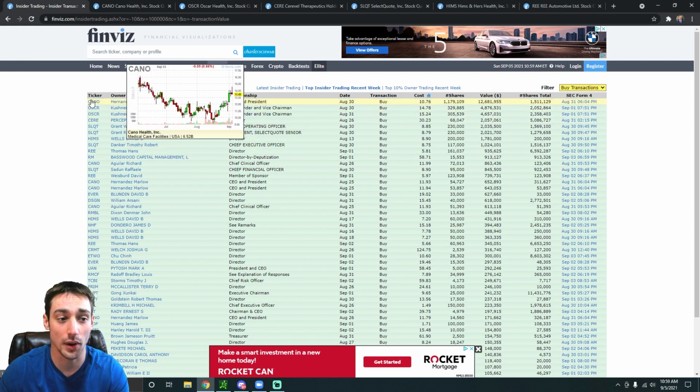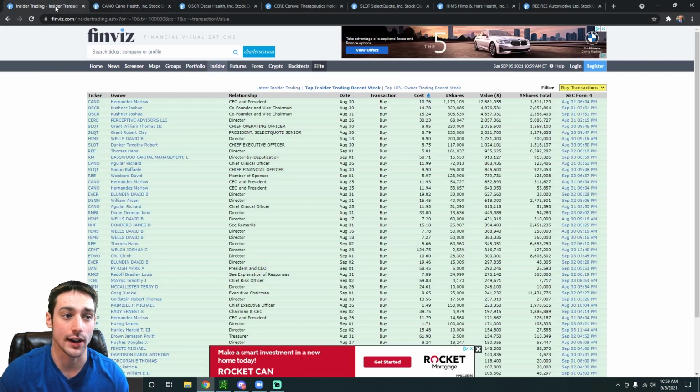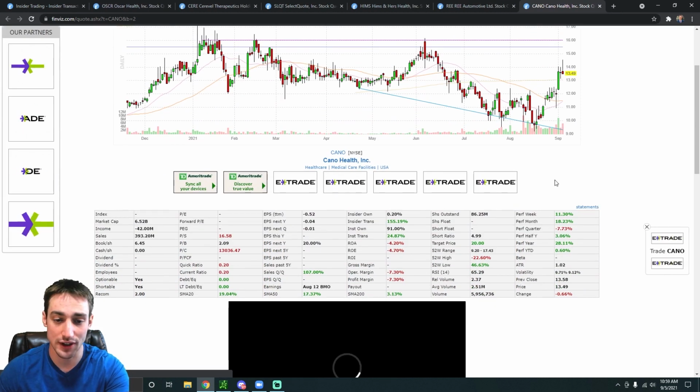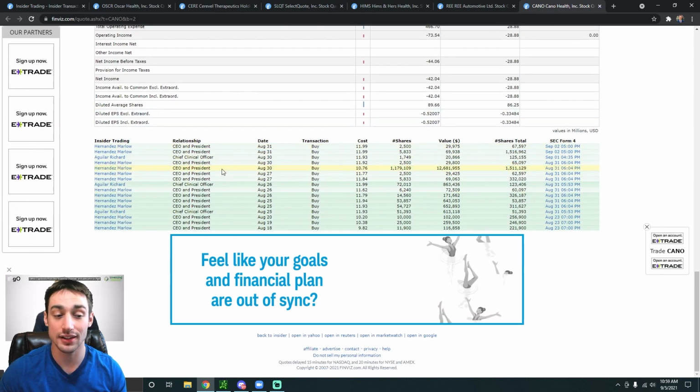So if we click the first one, CANO, I already have it pulled up. Once you click here, if you right click it, open link in a separate tab, we can see it right here. You can see the technical analysis of it. You can see a bunch of different data. And if we continue to scroll down, we can see all of the recent insider trading.